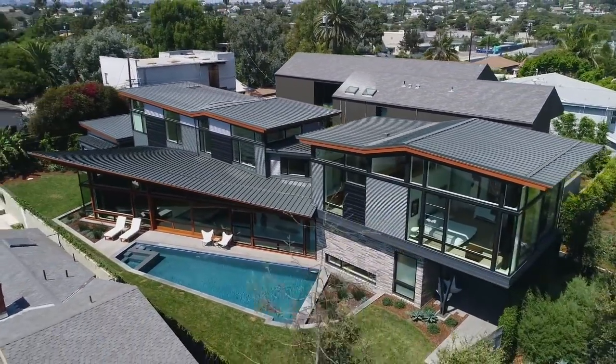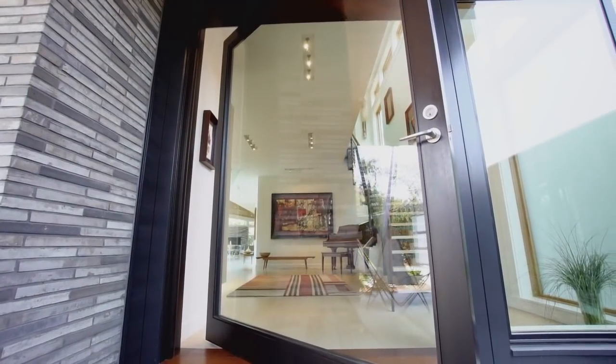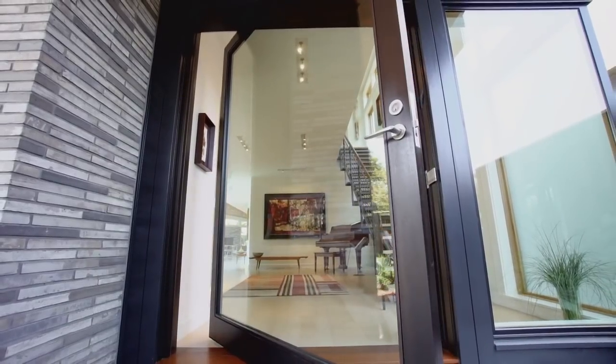This home is simply breathtaking. So much to look at here. So let's take a look at some of the main living areas. The front door is beautiful. It's definitely a grand gesture when you first enter the home.